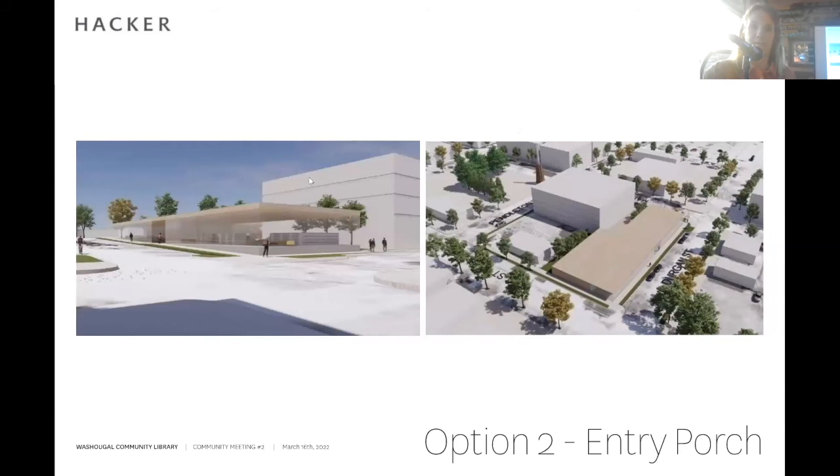And this is a street view of that idea. These are all very similar from the street because they're not really forms yet. They're really just talking about the height and the overall proportions of the space. And then to the right, that's an aerial view.